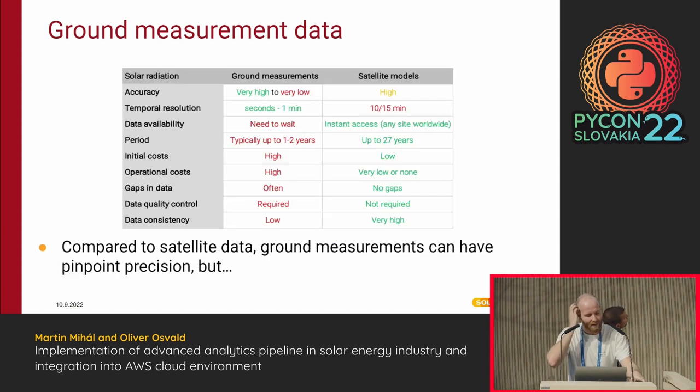Okay, so just to give you a brief overview of why ground measurements versus satellite model data. Yes, ground measurement data, as you can imagine, you set up a site and you can have really high accuracy. So that's why people want to use it. And it can go into pretty small time granularity, down to seconds or single minutes. Whereas with satellite models, you still have pretty good accuracy, but you usually have a mesh or a raster, and you're tracking it every 15 minutes and sometimes hourly.